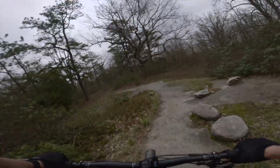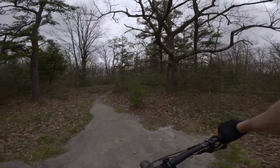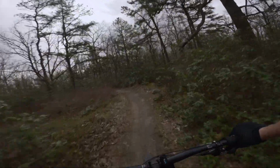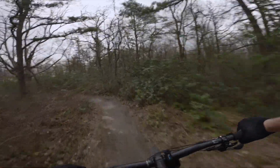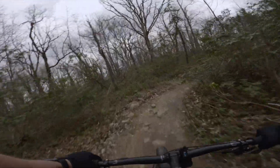So this flat section up here, if you look, there's a survey marker on top of the hill here. This is where there was the fire tower, so that they could obviously use this height, one of the highest points around, to check and see where there were forest fires.